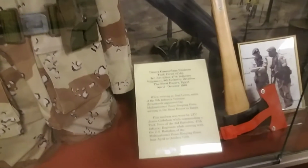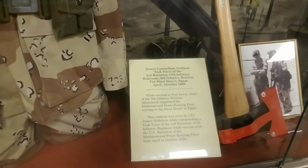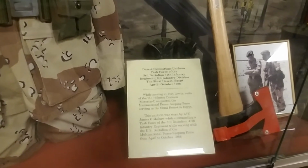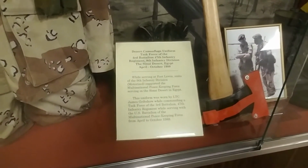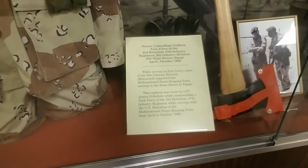Hey, I just wanted to mention, I just want to read this plaque to you guys. Desert Camouflage Uniform Task Force of the 3rd Battalion, 47th Infantry Regiment, 9th Infantry Division in the Sinai Desert, Egypt, April to October of '88. The uniform was worn by Lieutenant Colonel James Gribshaw while commanding Task Force of 3rd Battalion, 47th Infantry. So I would actually have to know what company he was in. The name actually does sound familiar, but I was brand new in the Army at the time. I was an E2, E3.